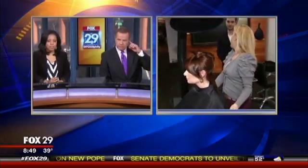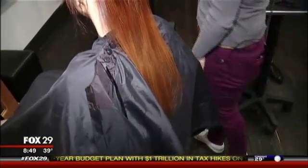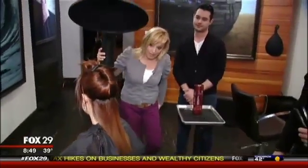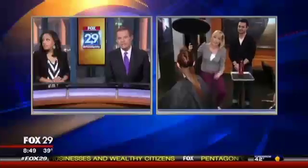How much does the keratin treatment cost, Jen? It starts at $250 and it goes up depending on the hair length and density. Yeah, but Mike, $250. People are spending $100 just to get their hair colored. It's not the end of the world. And it lasts for 4 months. It makes it shiny too.